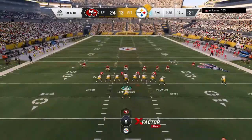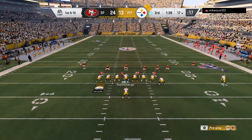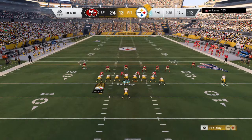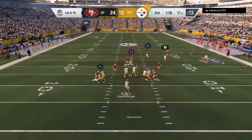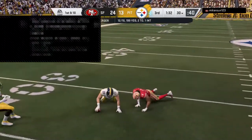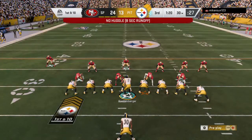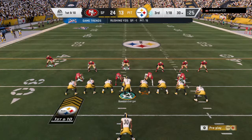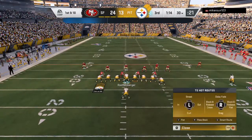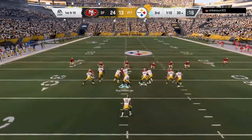The Pittsburgh offense at the line to start their next drive. Now Roethlisberger on first down, and he connects with Vance McDonald. And he'll get this up to the 30-yard line. It's a Pittsburgh first down, a gain of 13. First and 10 at the 30-yard line.